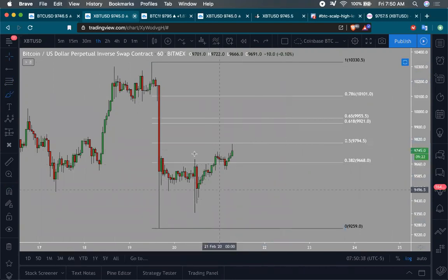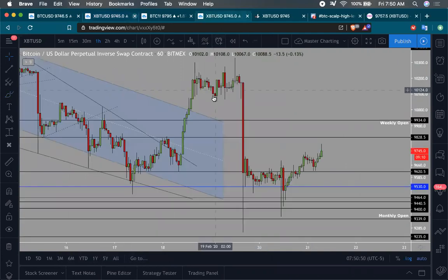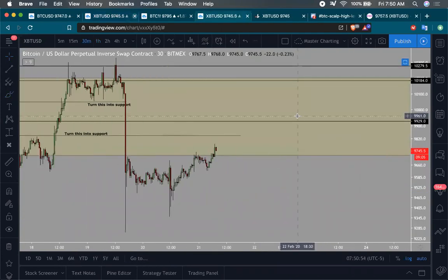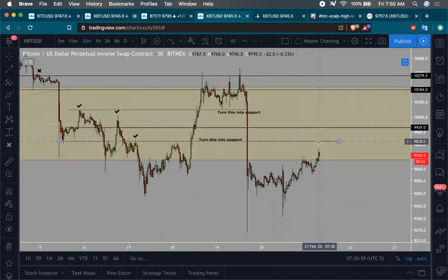But until then, the market is just chopping around. Don't get caught up in the chop. In large part, I'm not taking any heavy trades. Like I said, I'd probably be looking out for a couple of different levels. Number one, if we go back to my 30-minute chart, the one level I have my eye on is this area right here, about 98.25 to 98.40.